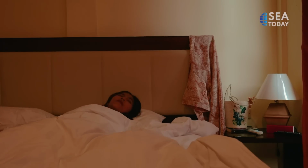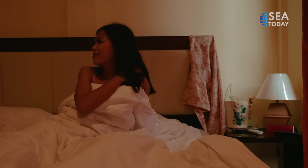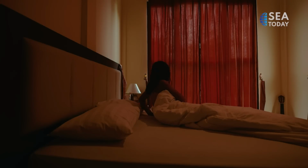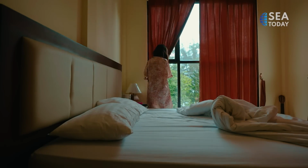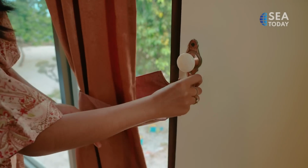Thank God I did not have any nightmares. I slept like a baby last night in the cabin. The sun is quite bright today. Perhaps I should go for a swim later. But first, let's have breakfast.